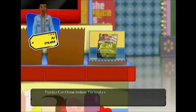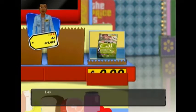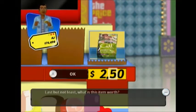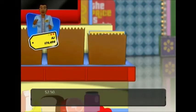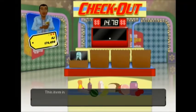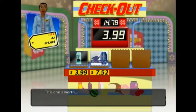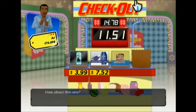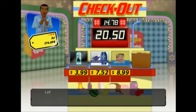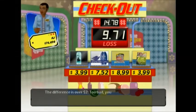Purina Cat Chow Indoor Formula contains the wholesome grains and garden greens your indoor cat craves. Physical, emotional, complete. That's the Purina Cat Chow way of life. Last but not least, what is this item worth? This is your total. Let's see what the items are worth. This item is worth. This one is worth. How about this one? Let's see the value of this item. A difference of... Too bad! You lost the game!